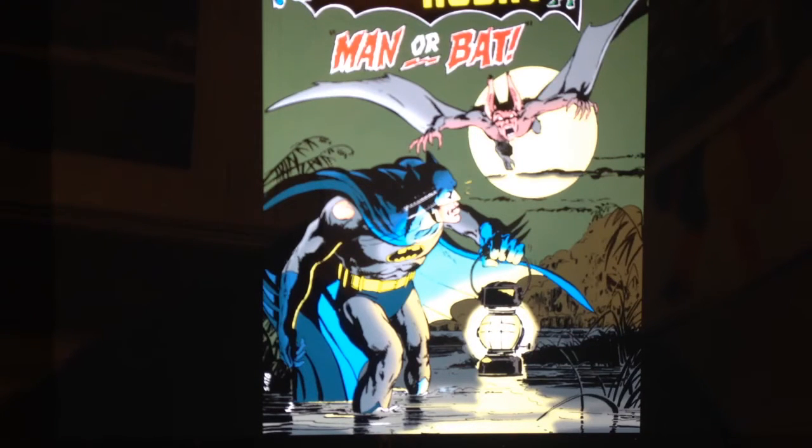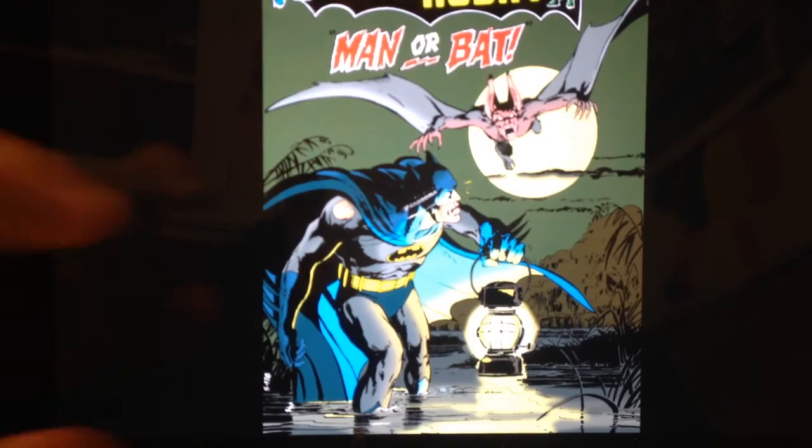The sequence lasts about 9 pages of a continuous chase scene, continuous action, building emotion, building information about the characters. It's simply amazing. I mean, people focus on Neal Adams' realistic style, but at least back in the day, he just had an incredible sequential art ability that was second to none in many ways.